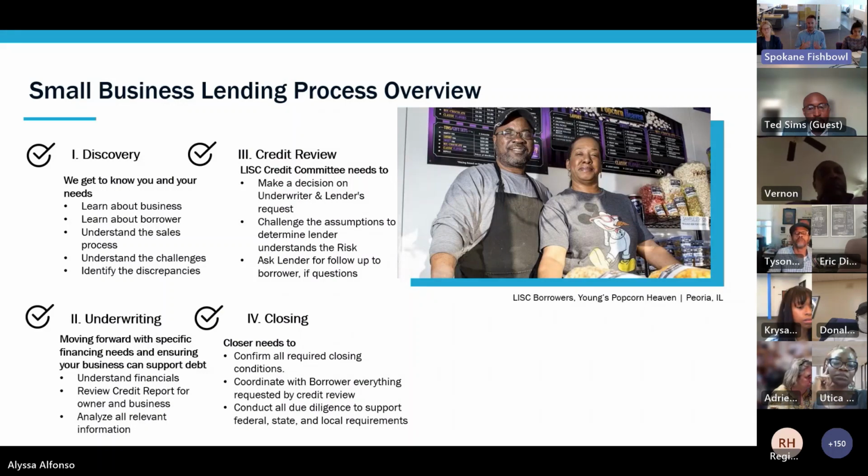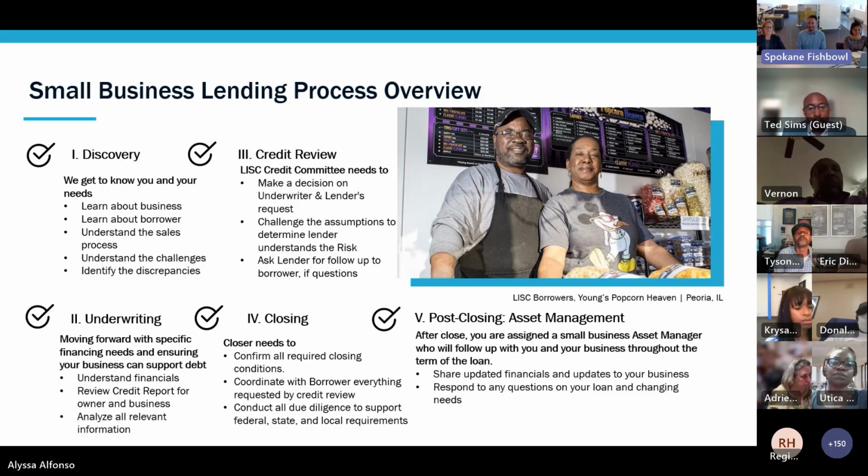So that's where we get hands-on in that stage. And then lastly, just after all that fun stuff going forward. So you've got the loan, you've got the funding, you're able to get your new site or equipment, whatever it is. Asset management isn't just collecting documentation again, post-loan. It's really working with you.